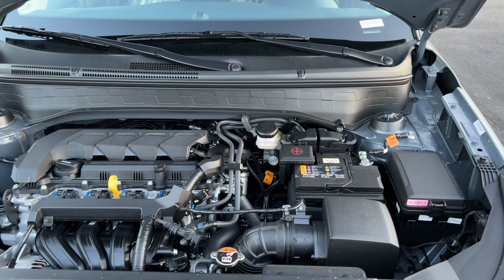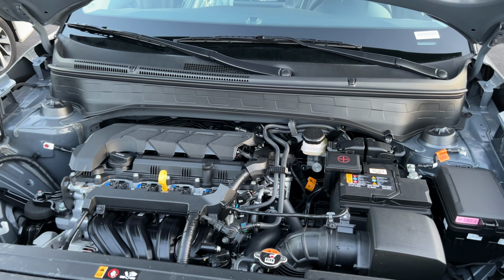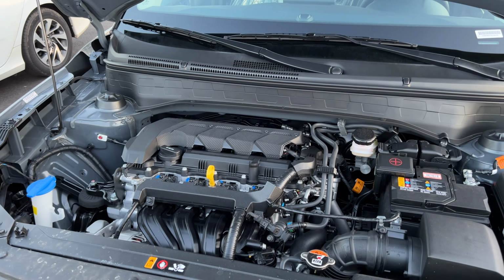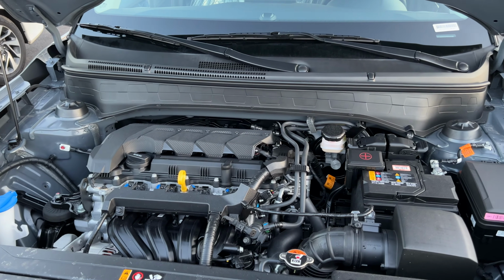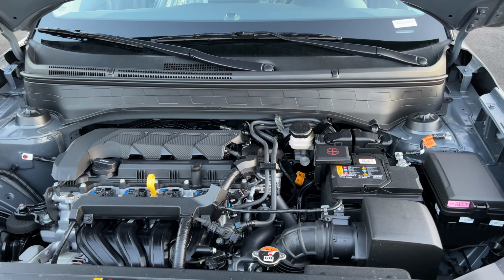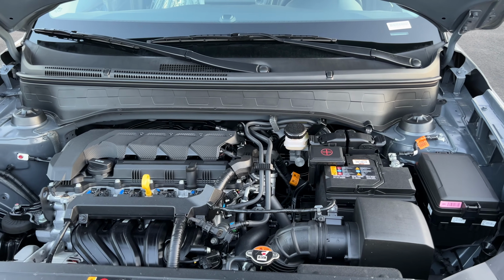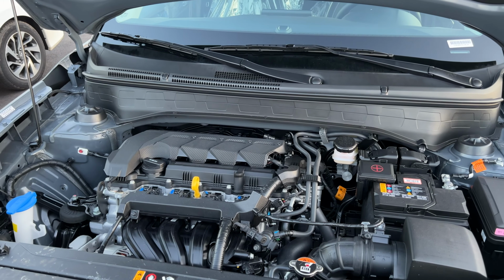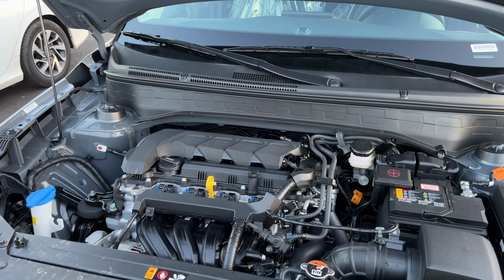Under the hood there is a 1.6 naturally aspirated 4-cylinder engine. It is connected to an IVT. It's not a CVT, but it is very similar to a CVT. And this engine produces 121 horsepower and 113 pound-feet of torque. And the fuel economy numbers on this engine: 29 in the city, 33 highway, and 31 combined.